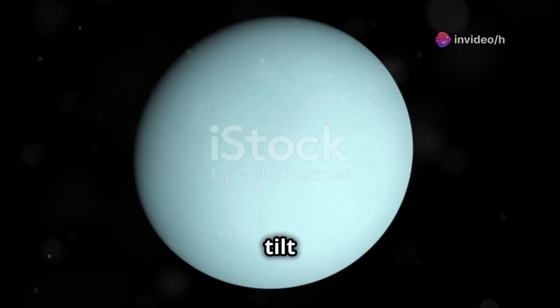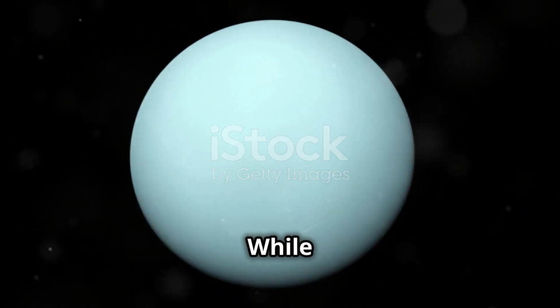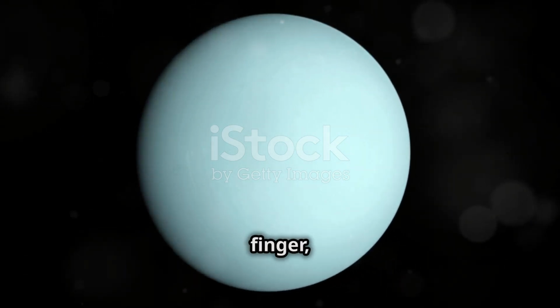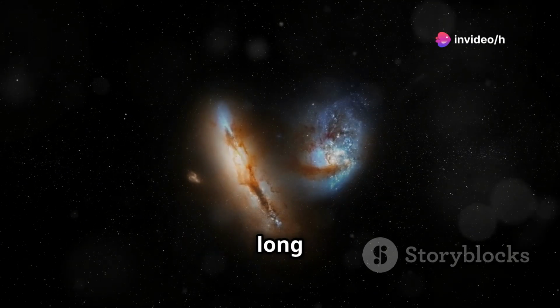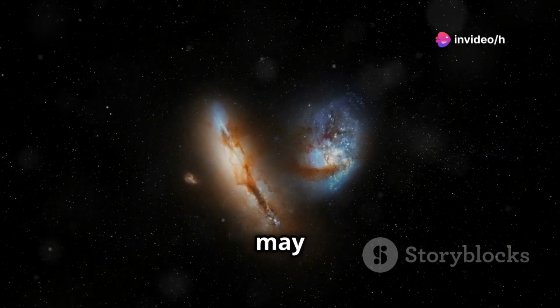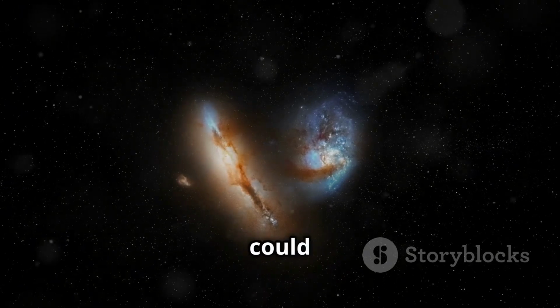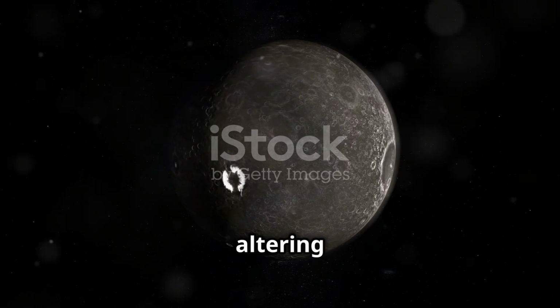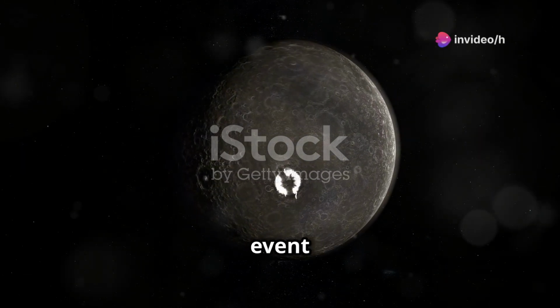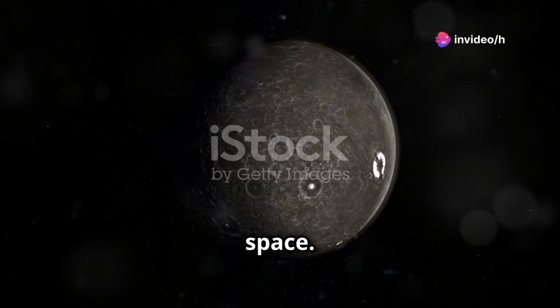This unusual tilt gives Uranus a very different kind of rotation compared to other planets. While most planets spin like a basketball on a finger, Uranus spins more like a rolling ball. Scientists believe a long time ago, something massive may have collided with Uranus, knocking it over. This colossal impact could have been with a protoplanet or a large celestial body, drastically altering its orientation. The event must have been cataclysmic, forever changing the way Uranus moves through space.